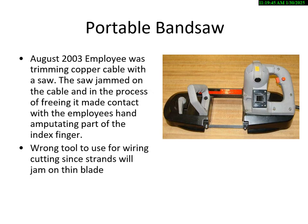Portable bandsaws. These things can cut through an I-beam that's 6 inches tall in less than a minute. It's incredible how strong these are. He's going to try to cut a copper cable by trimming off the plastic. That is the wrong tool to use for that. Saw jammed on the cable, and then next thing you know, amputated his index finger.